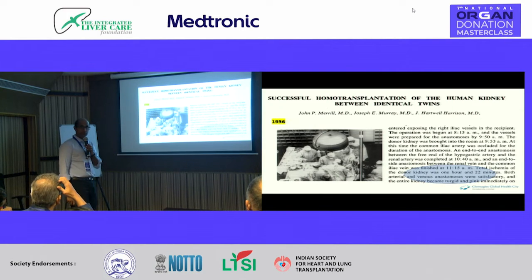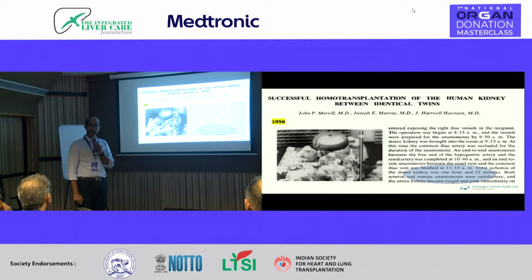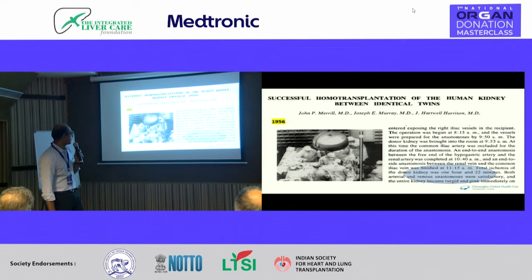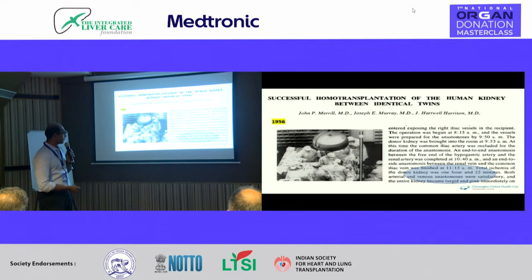Now, when we look at the history of organ preservation, there's been a lot of work in the lab, particularly by Alexis Carrel, preserving small organs outside the body for days together. The first successful clinical transplant, a homotransplantation between identical twins, did not use any organ preservation. The kidney was taken out from the donor, and 3 minutes later the implantation was started in the recipient. The total time of ischemia was 1 hour, 22 minutes.